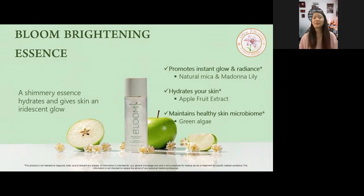Yeah, so this one promotes instant glow and radiance because it contains natural mica and Madonna lily. It hydrates the skin with apple fruit extract, and it also helps to maintain a healthy skin microbiome with green algae in it. And I particularly love this essence as compared to the Art toner, because the Art toner has a bit of alcohol content in it, and I can still feel the alcohol tingling on my skin because I have rather sensitive skin as well.